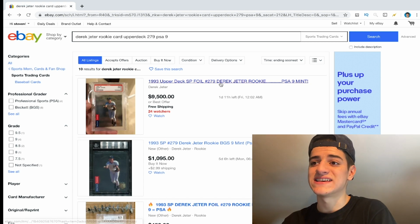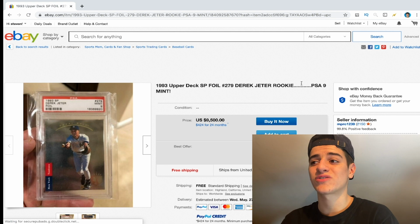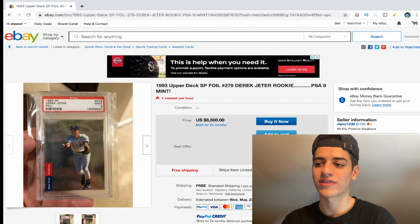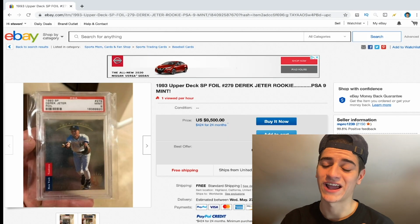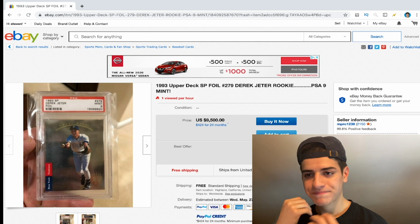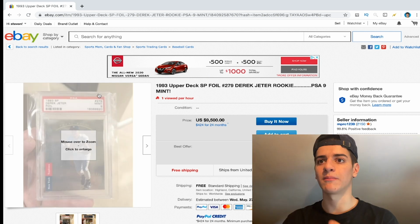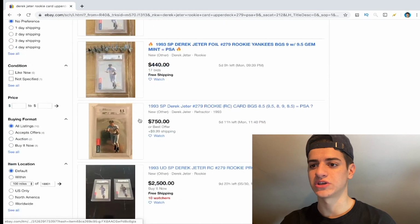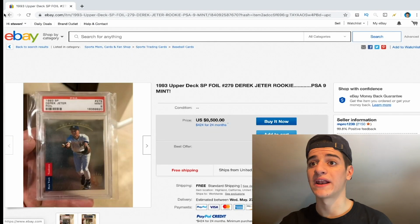And that card is this 1993 Upper Deck, the foil card. Now, as you can see, this is only a PSA 9, and someone has it up for $9,500 with 24 watchers on it. That's crazy, and it's only a PSA 9, and it's almost 10 grand. Again, these are some bigger investors looking to make a lot of money once that induction does come. I'm not going to jump into that one as much because we're here to make money right now and not spend a lot right now.